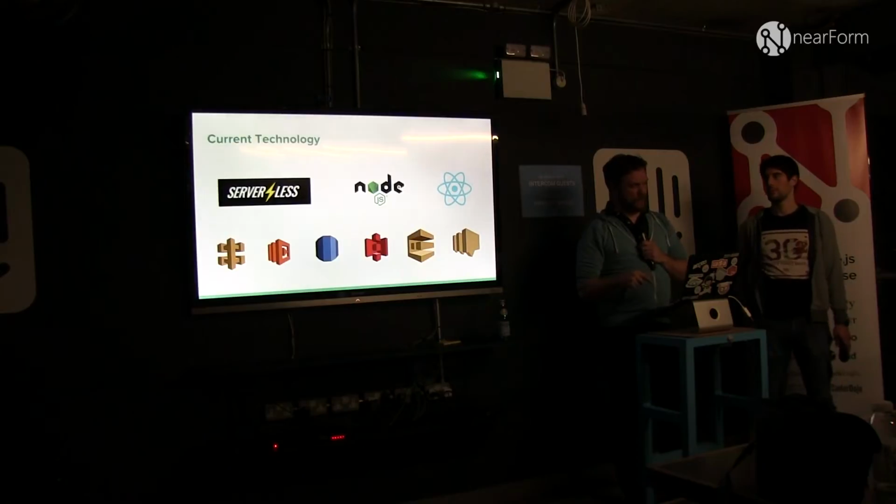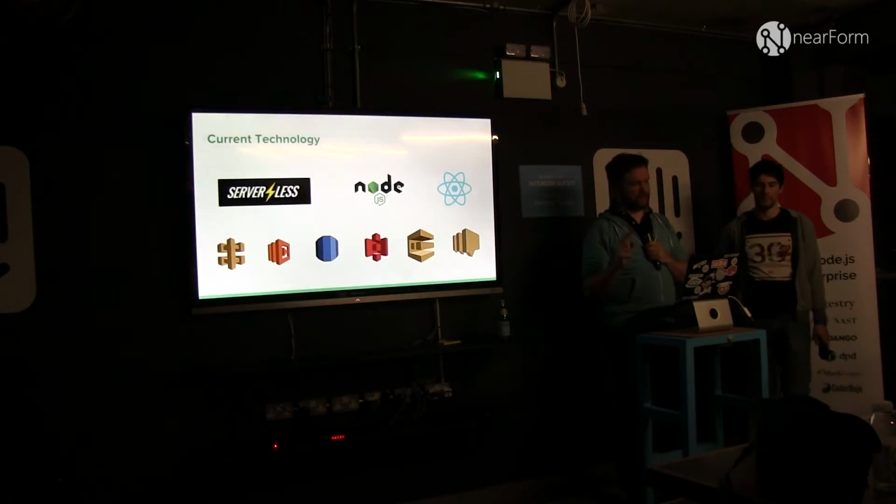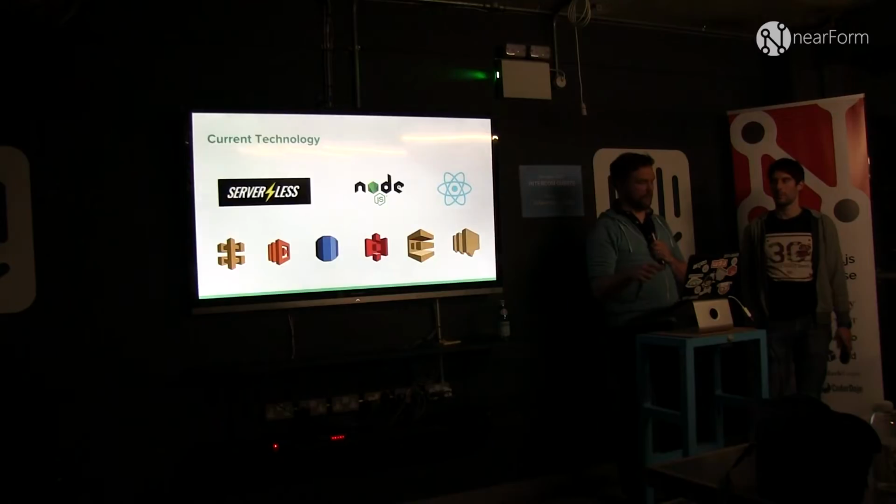This is what we eventually landed on, which is the Serverless framework in Node.js using React, and I always get this wrong. It is API Gateway with Lambdas, going to RDS, with our React hosted on S3, and we use SQS and SNS to pass messages around. So that's where we are pretty much today for most of our back-end and front-end work.